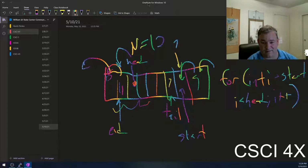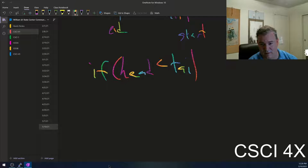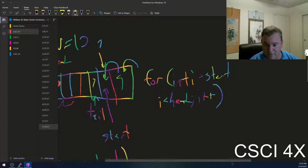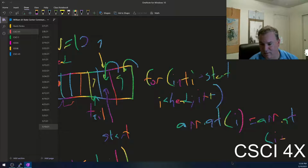So the approach I took is one trick that doctors hate, and that's to say, if head is less than tail, head plus equals size, something like that. And then you're like, wait, I'm going to go out of bounds. Yes, I am. So I do this rather than using square brackets, like a chump. I write a .at function. So whatever data structure I'm using, r.at(i) equals r.at(i plus 1). And my at function that I wrote for it handles the modulusing properly.